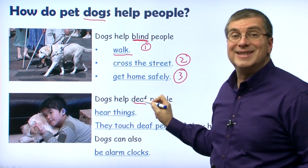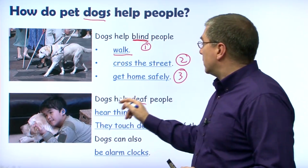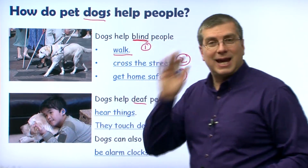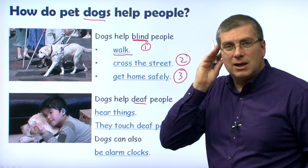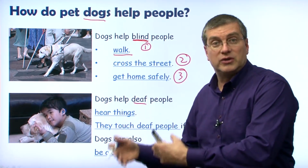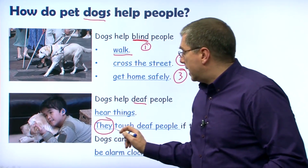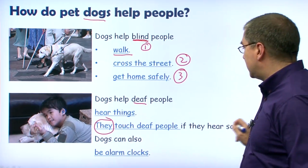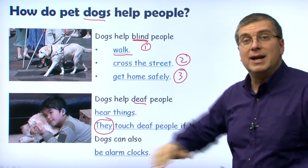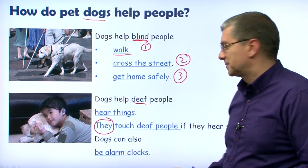Dogs help deaf people in other ways. We read about those ways. One way, dogs help deaf people hear things. So if a deaf person cannot hear the doorbell or the telephone, the dog can hear that and can help the person know about that. Dogs touch deaf people if they hear something. So if dogs hear something like the doorbell or the telephone, they can touch the deaf person. Hey, there's something happening, right?